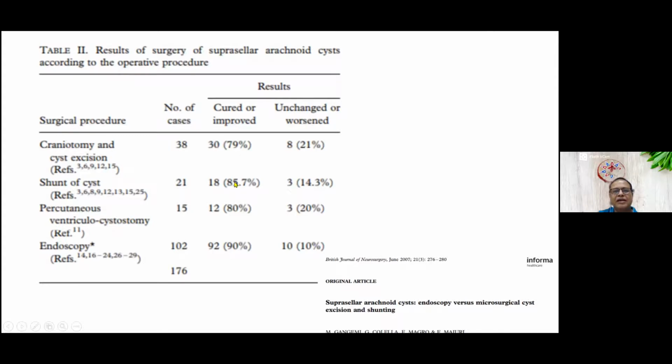But if one looks at this paper, they compared all four methods. The best result was for endoscopy, with improvement in 90%, whereas in craniotomy excision it was 80% and the worsening rate was 20%. In shunt only, it is 85%. Percutaneous ventricular cystostomy is 80%. So if you have an endoscope, the endoscope is the best treatment for suprasellar arachnoid cyst.